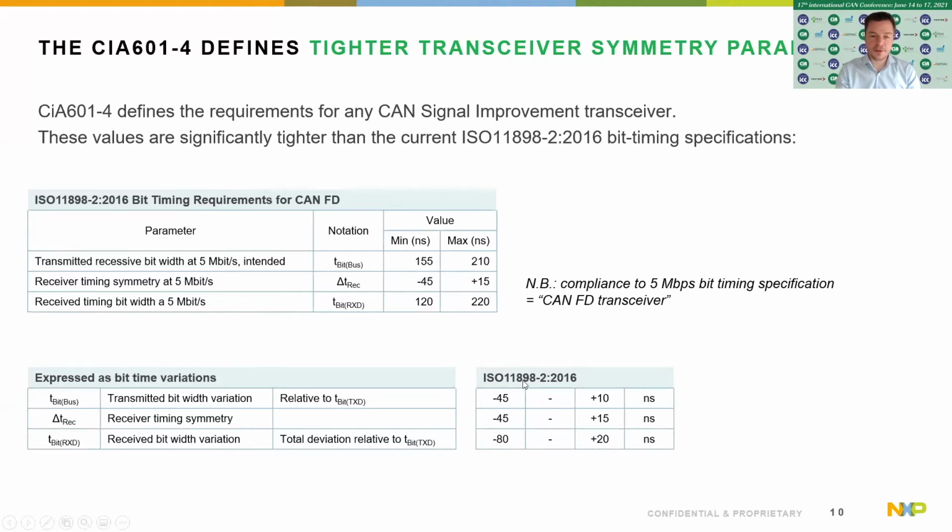And for this last value, from 120 to 220, we can now write this as a relative number, minus 80 and plus 20. This is much more intuitive in a way, because it's not linking to any particular bit time that would otherwise be used in the application. And even the fact that this is referring to 5 megabit is quite confusing, because many car makers are saying you need to be compliant to the 5 megabit bit timing specification in order to be used for a 2 megabit network. And that can be a little bit counterintuitive.